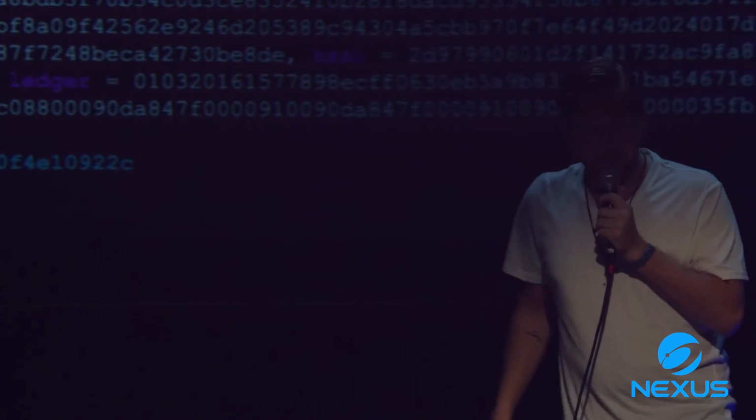One important thing to distinguish is that the Nexus native token is going to transfer just as quickly as any other native token that you create. All you do is change the identifier number, and it takes two operations for it to happen. You don't have any more complexity than that.